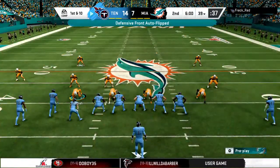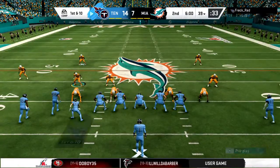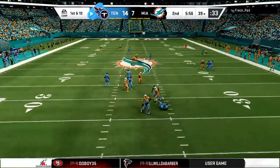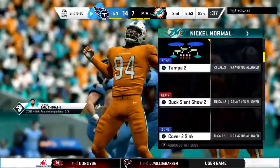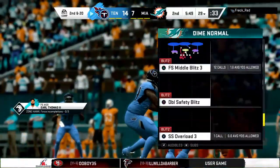From up near the 40 now after the big play to start. Here's another 1st and 10. From the gun, here's Newton. Nowhere to escape, and he goes down. Ezekiel Ansah. Credit him with a sack as he buries him for a loss of 10.